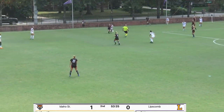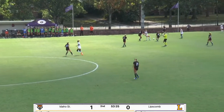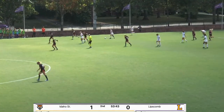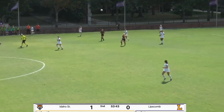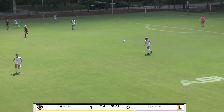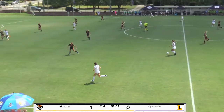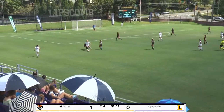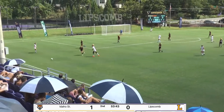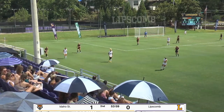Grace Oliver just barely able to keep that one in play. Molly Grant pushed in the back, earns a free kick for the Bisons. See if Lipscomb can have some success here on the left side. Steidel with Rogers on her wing. Up for Perry. Perry trying to go one-on-one with Virginia Wallace, and Virginia Wallace wins that battle.